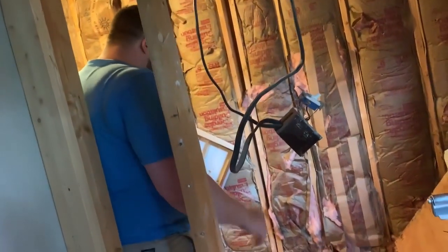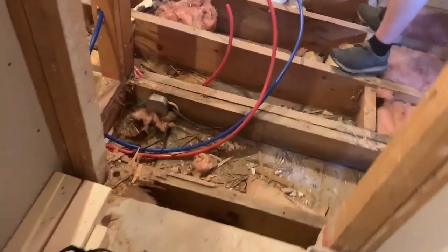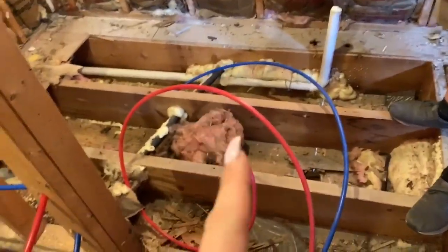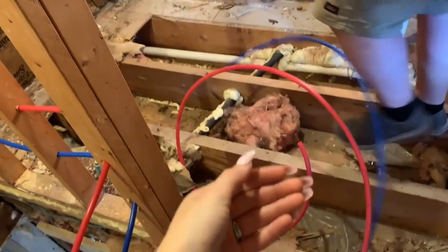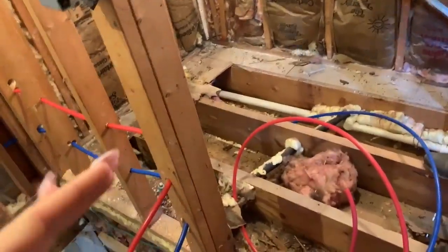What are we working on right now? T-framing, or ripping out all the flooring so we can put in a new support for the bathtub. So he had to get creative because the people who did this house before had pipes on the exterior wall. This is basically a roof. So we had to get creative because of how the people built my house.